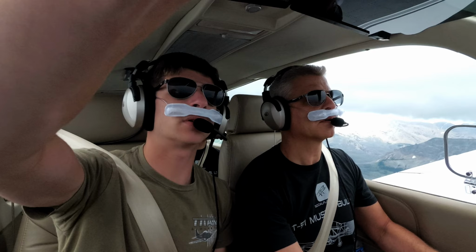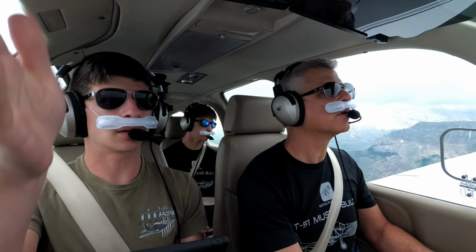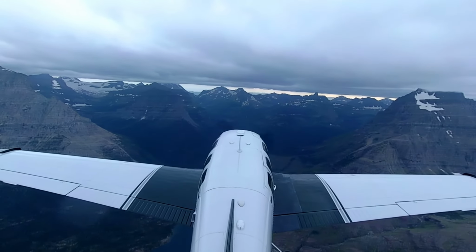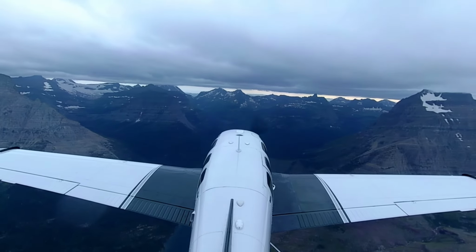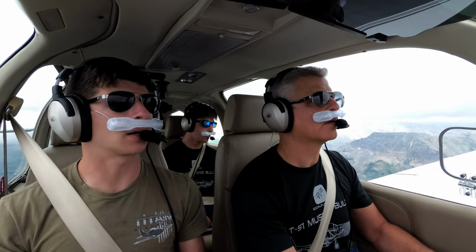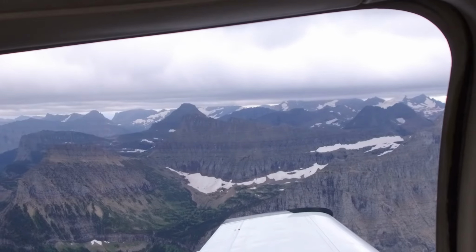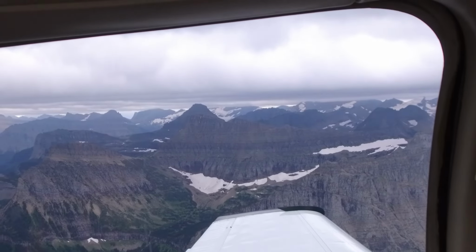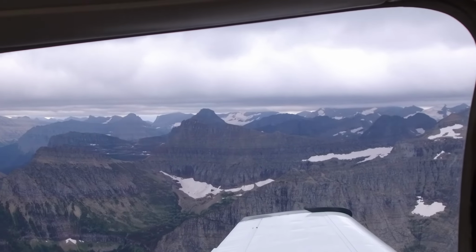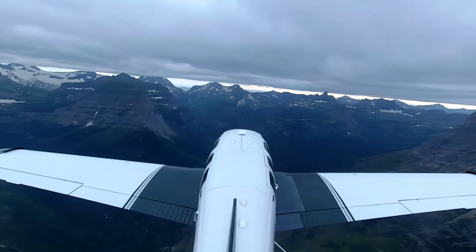What is this? We're going around that tall peak with the snow on it. Yep, to the right. Okay. Since it's touching the clouds, that means our tops are at 10,000. Or the cloud bottoms are at 10,000. Ben, are you seeing this out the left? Yeah, it's nuts. This is unbelievable. This is crazy.